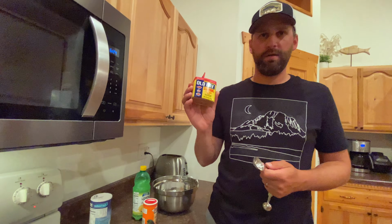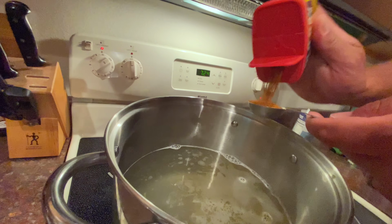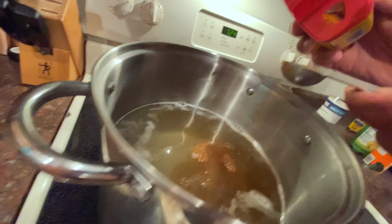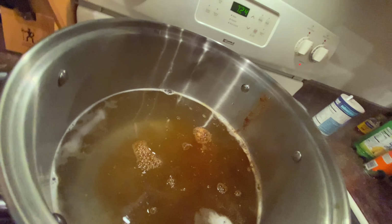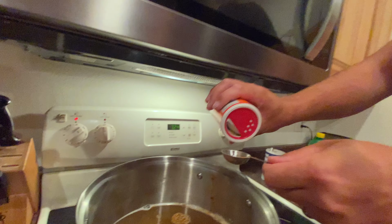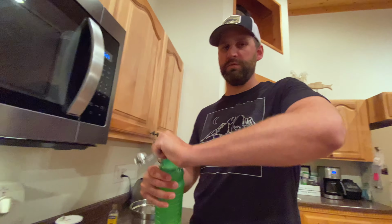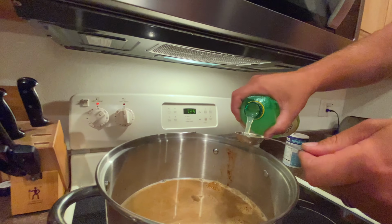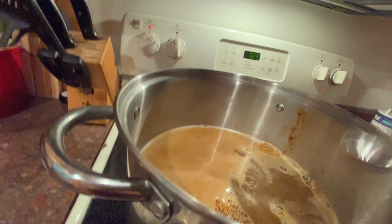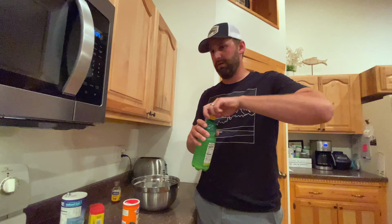Alright, so the third ingredient is Old Bay seasoning. This is one of my favorites for any kind of seafood seasoning at all. I use this stuff all the time. So I'm going to put 2 tablespoons of this in as well. And then a little bit of Louisiana Cajun seasoning. We'll go 1 tablespoon of that. And then I'm going to do 1 tablespoon of lemon juice. Just regular bottled lemon juice here. There we go. So that's all the ingredients we're going to need in the boil to season the crayfish.